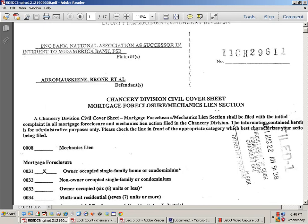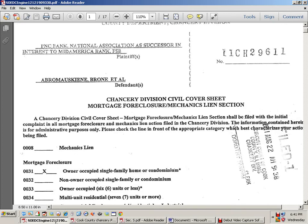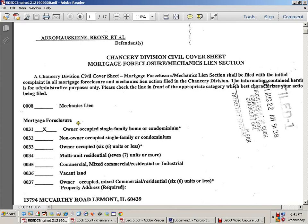So you can see that this cover sheet isn't the same as this cover sheet. Right, this is the general chancery section. General's always good. Generals are always at the top. And this is not a general. It's just the chancery division, civil cover sheet. Interesting. So we're going to kind of go through this. I only got this today, and I've looked at it a couple of times, but not really studied it. So this time as I study it, I'm going to go through and pick out things that we could use as an equitable defense, or bring up as an equitable remedy, whatever the case may be.